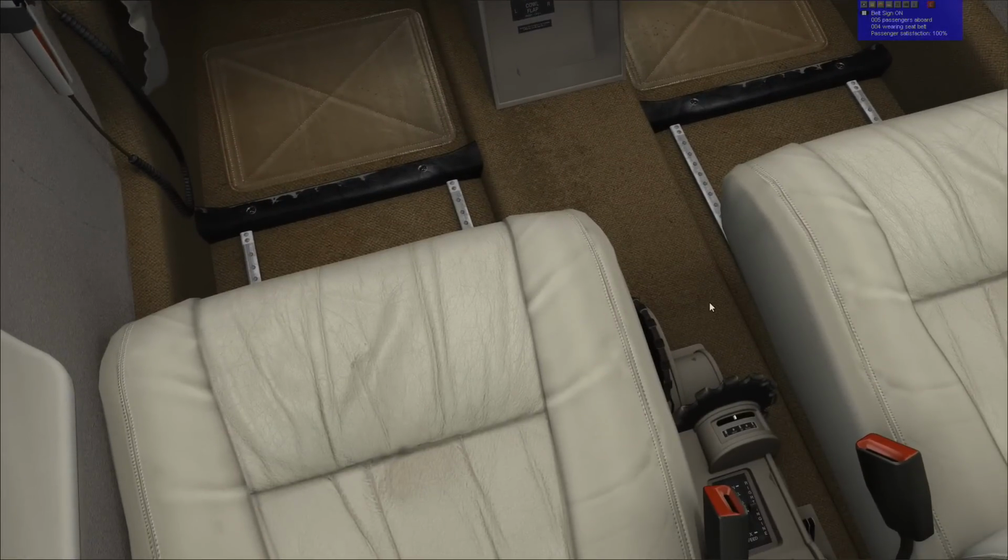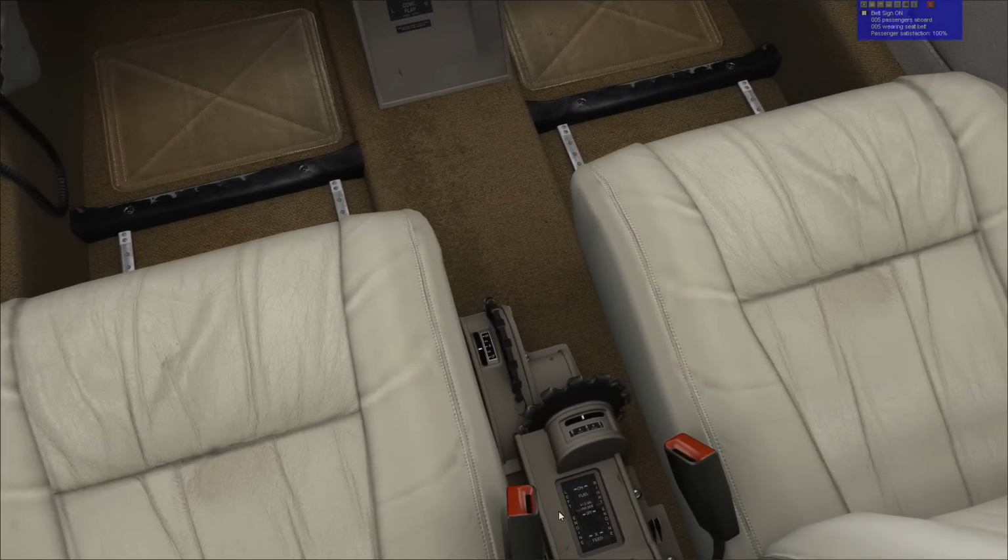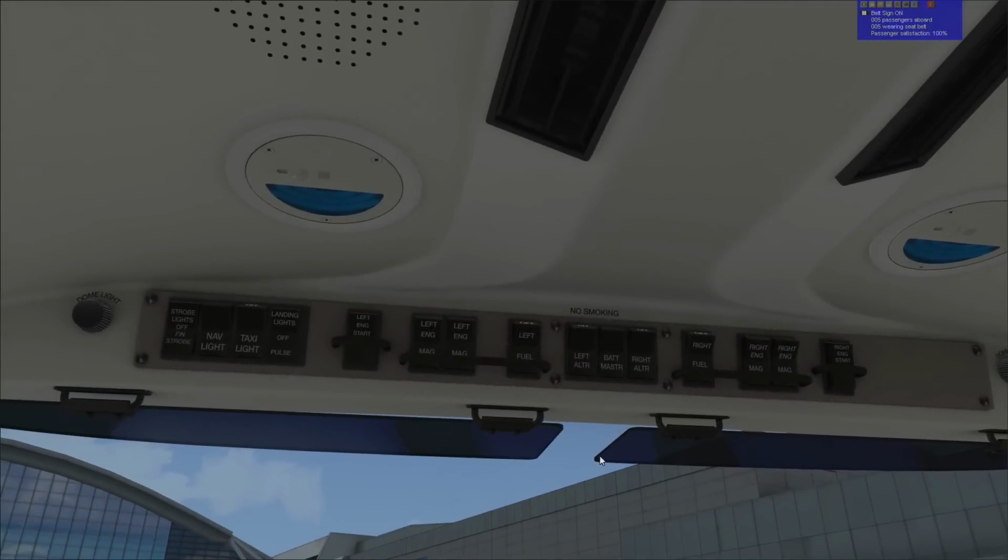Oh, we gotta get our tanks here. Alright. Turn on the battery. Oh, because I wanted to look at the strobes, because like I said, I don't know what I'm doing. Alright, so it's off right there. Strobe lights. If I don't understand that. With the nav light on. Left fuel pump.